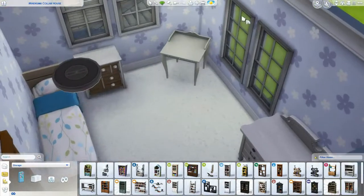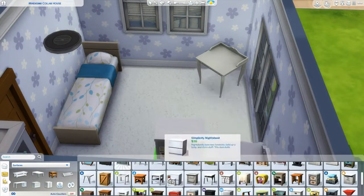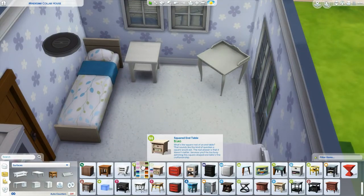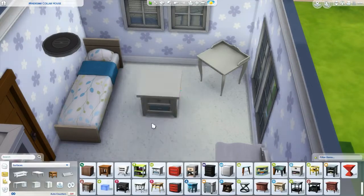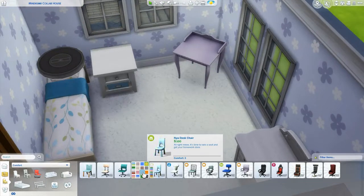So I stick a bookcase in here, I put a desk in here, and I give her a diary instead of a computer, but I did give the teenage boy a laptop. And then I just go with that white wood color with the blue and the purpley accents.